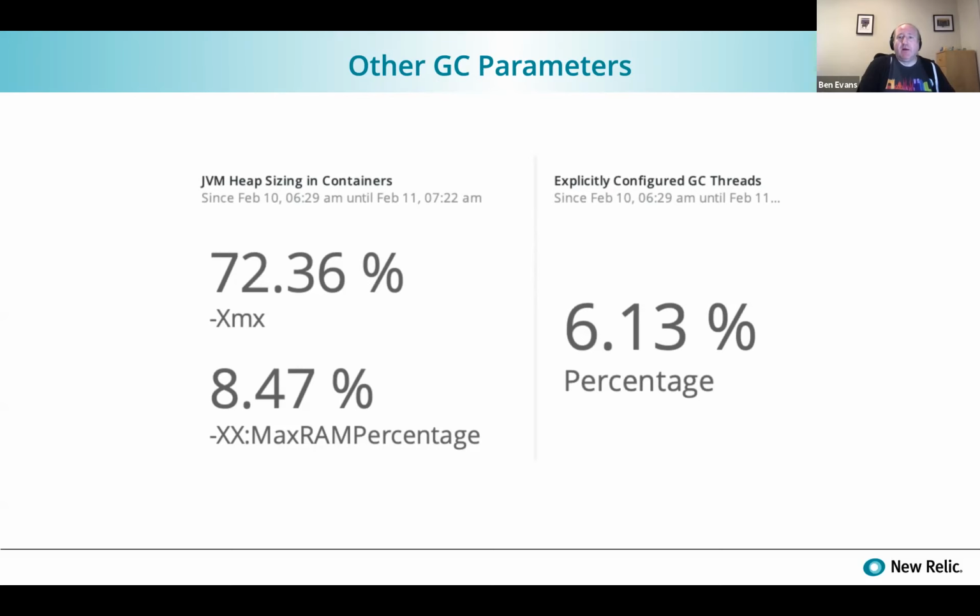So if you configure a single CPU, you will get the serial collector, which is effectively the parallel view of the world, but with only 1 thread. That's kind of important because what it means is that people think they're getting this nice concurrent mode for garbage collection, but in a single container, single core container, you aren't. You're getting something else, something you didn't expect.